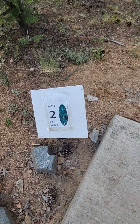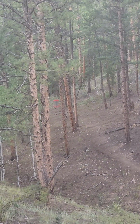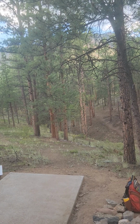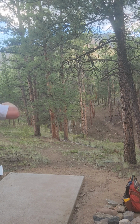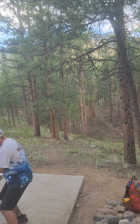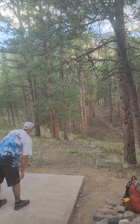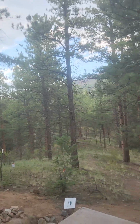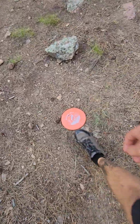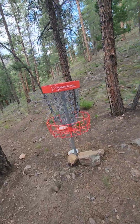Hole two, par 3, 208. There's the basket down there. I'm gonna throw the metal flake Harp at it. Try and skip it off the ground, kinda. Oh yeah. Oh my gosh. Does that make up for hole one? Not quite, but the long climb back to even, or +1.